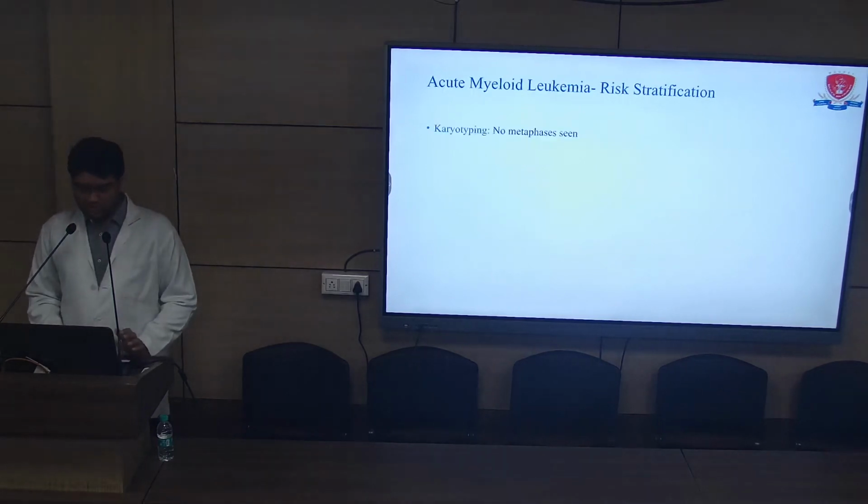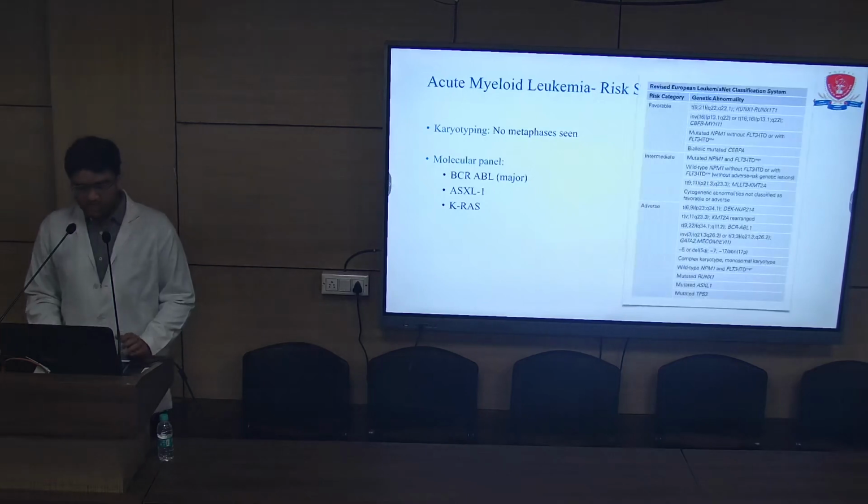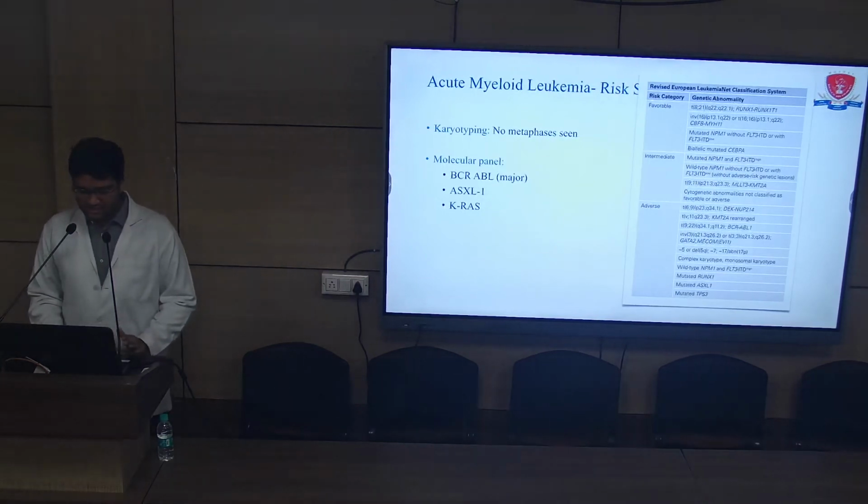So we went on and did karyotyping, but there were no adequate metaphases available, so the result failed. Then we did a molecular panel which was suggestive of BCR-ABL, ASXL1 mutation positive and KRAS mutation positive. Now on the screen we can see the revised European LeukemiaNet classification system, which categorizes AML into favorable, intermediate and adverse risk.